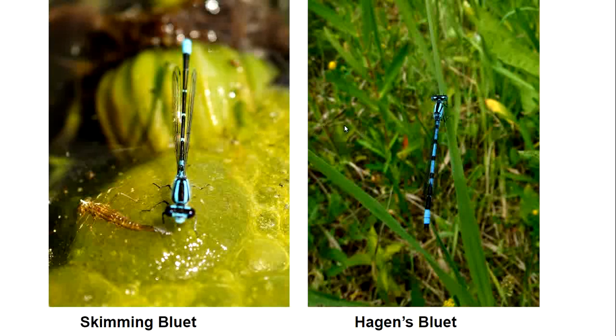These two damselflies look very similar to each other at first blush. If we start at the eyes, we can see that they both have these turquoise eye spots just above their eyes, and the thorax has turquoise striping on it that runs the same direction and really looks identical. But when we look closely at the abdomen, we can see that the skimming bluet has very narrow blue turquoise stripes on the abdomen, and the Hagen's bluet has these long, colorful turquoise stripes.